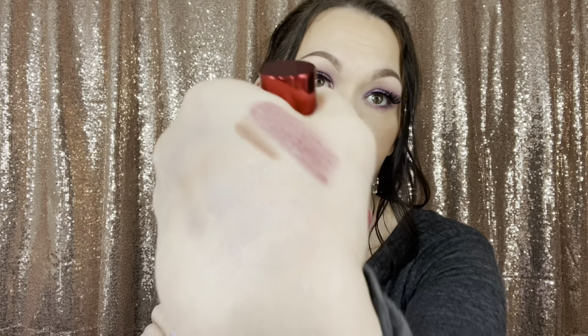Oh, there it is, maybe. But it is absolutely beautiful. Like, this is just gorgeous. I like it a lot. A lot, I say. And the packaging is just gorgeous, too.